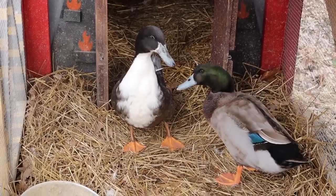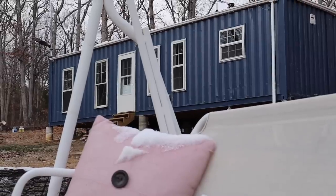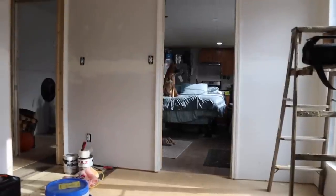No issues with the ducks' water freezing, but they sure do get it pretty dirty pretty quick. A majority of the snow has melted, but it's still pretty chilly outside, so I think we're gonna work on the inside. And while the dogs have loved us having our bed in the living room, we're ready to be back in our bedroom.